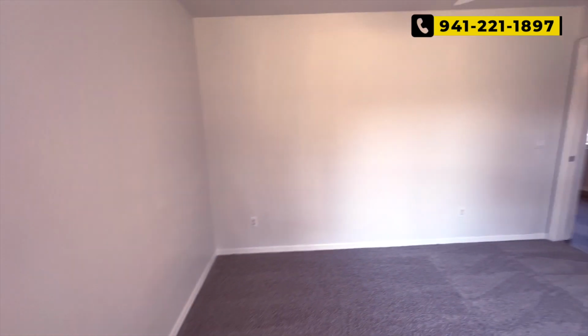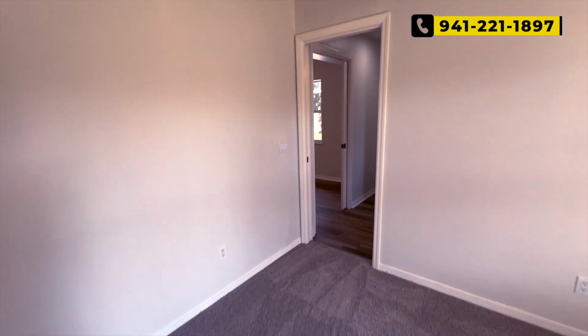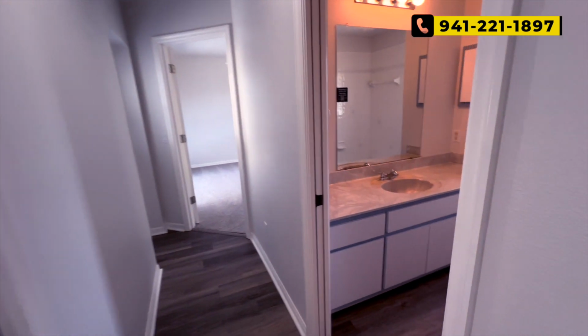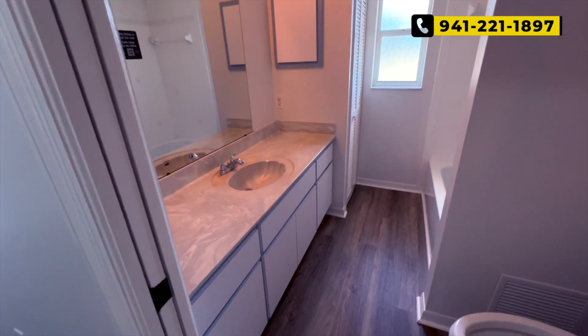And this is not the primary actually. So good to get that walk-in closet in a non-primary bedroom. I will say this too about the home, you can hear that traffic. So that is, I'd say, one of the downsides.